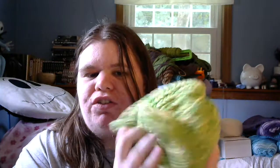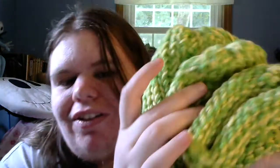Shop hats. So, I should have done this a little nicer, but what did I end up with? Oh, I've already made that one. Okay. So, that one we don't need. Throw it in there. So, I've got the baby bundles. I've got the colors for the baby bundles. This one is spring green and lemon.